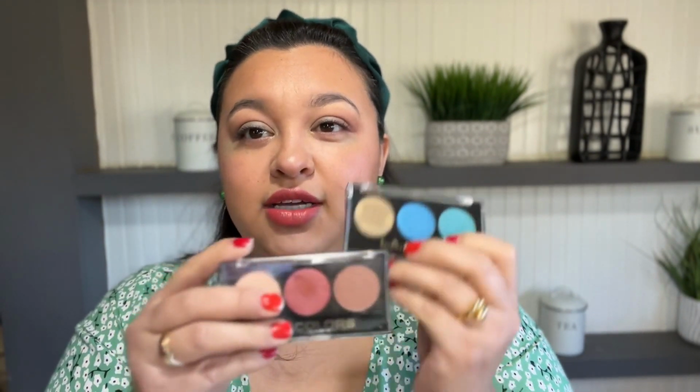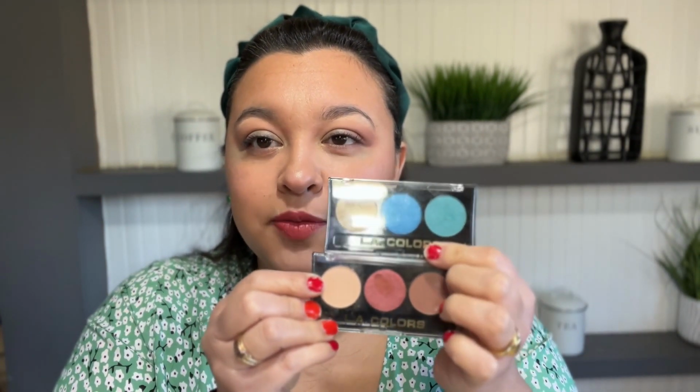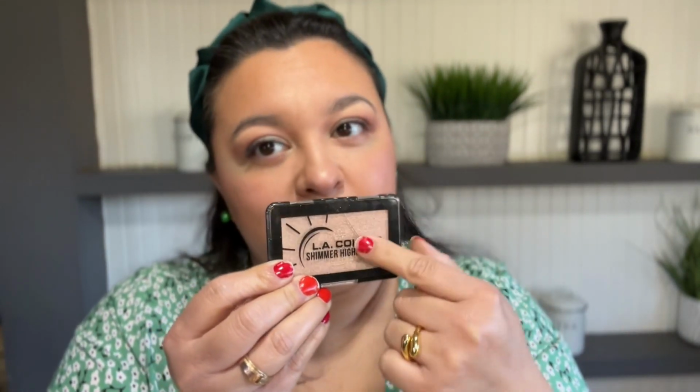Again, these are products that they sold, that I got from Dollar Tree. Oh my God, you guys. Look at that. Do you guys see those colors? They're so pretty. And then the highlight, oh my God. I know I dropped it. I'm sorry, guys. But the colors are so pretty.